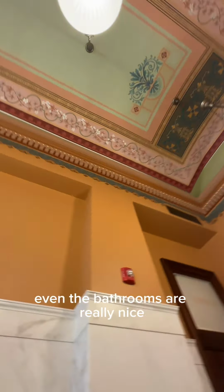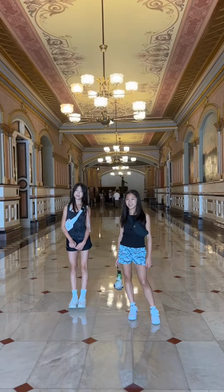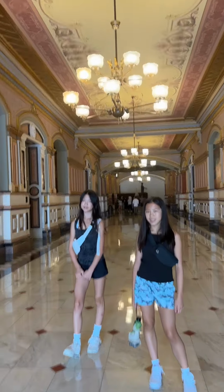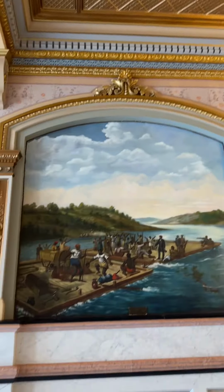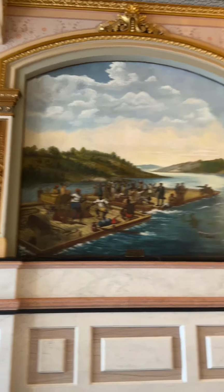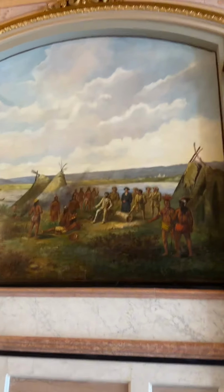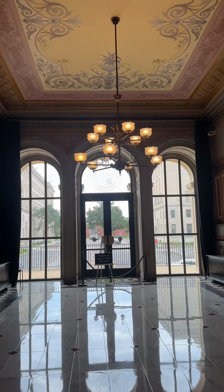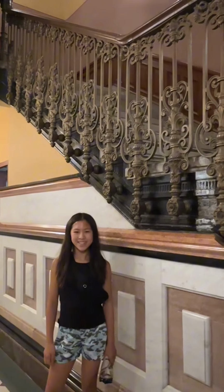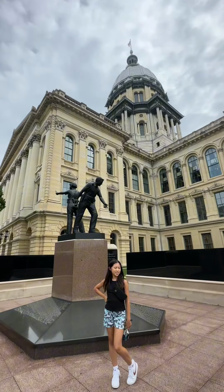Even the bathrooms are really nice. This door is super small.